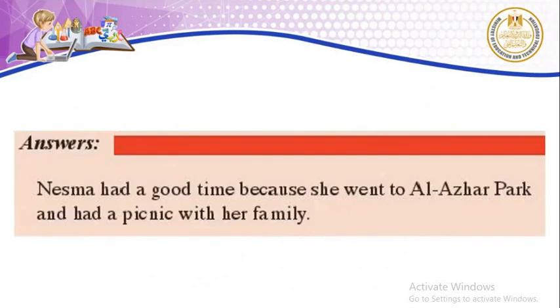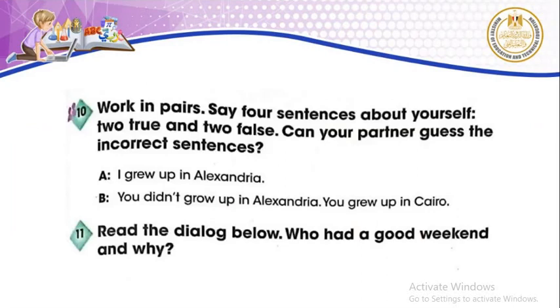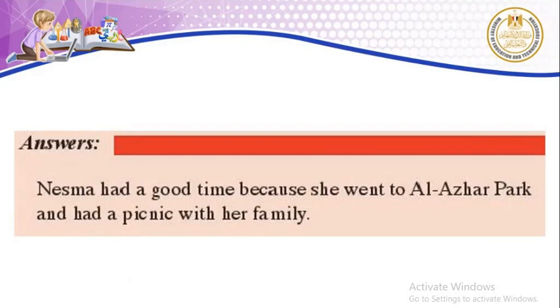another part. So we can say, read the dialogue, and who had a good time? We can say that Nisma had a good time because she went to Al Azhar Park and had a picnic with her family.